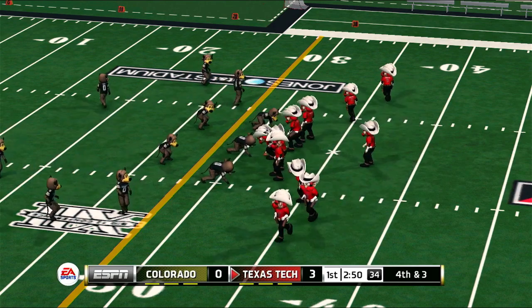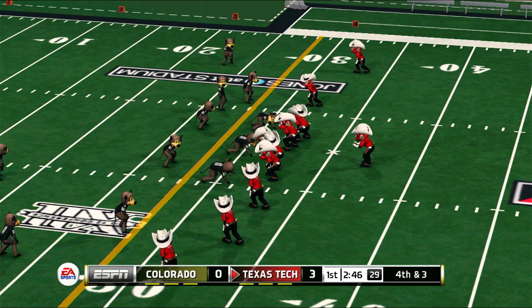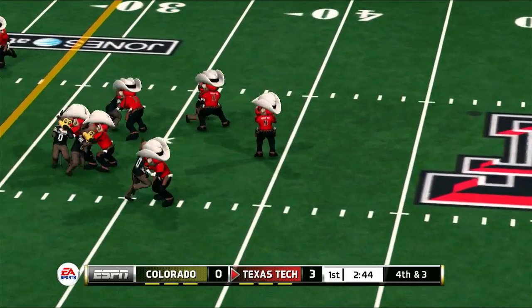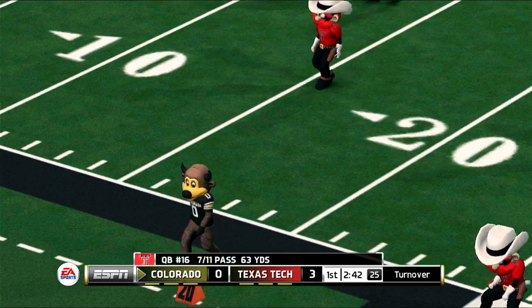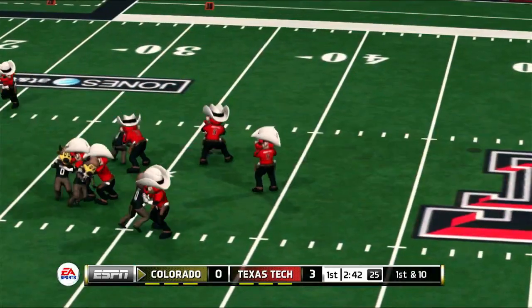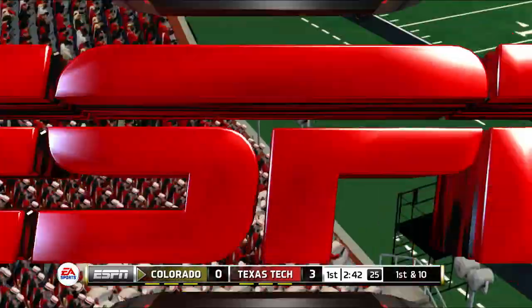Looks like they're going to go for it on fourth down. They'll line up with five wide receivers. So they turn it over on downs, and that's a big boost for this defense. In a close game like this one, it's big plays like this that can be the deciding factor.